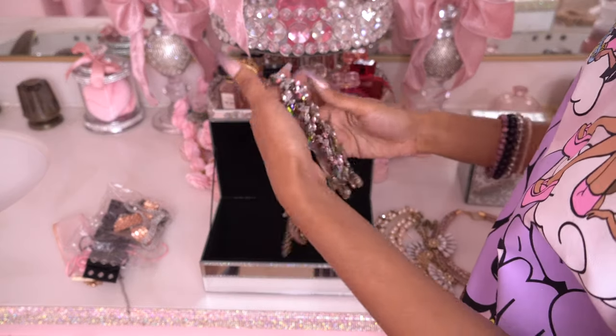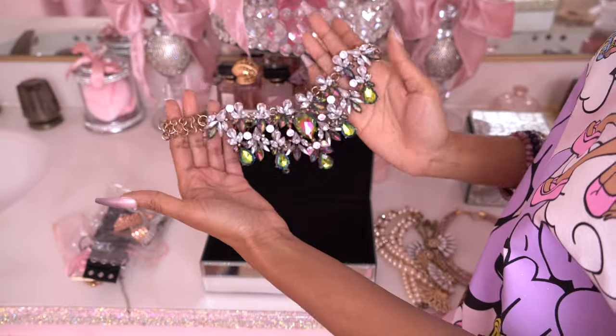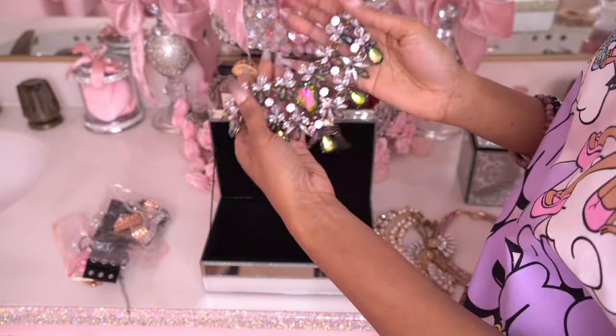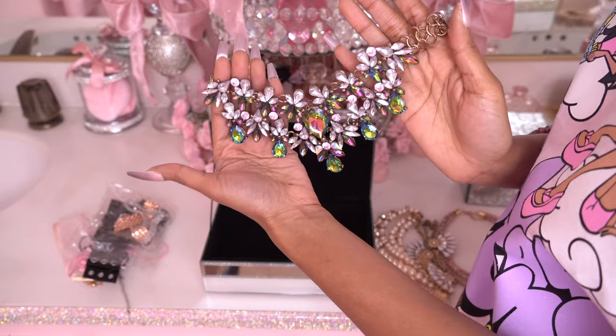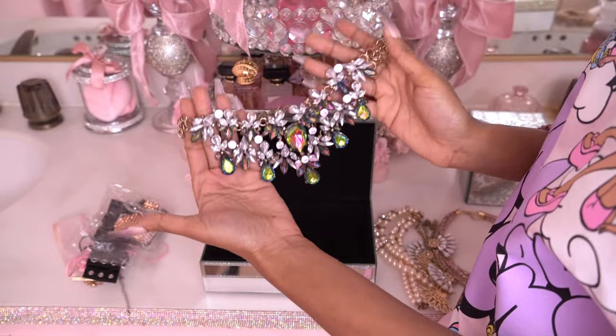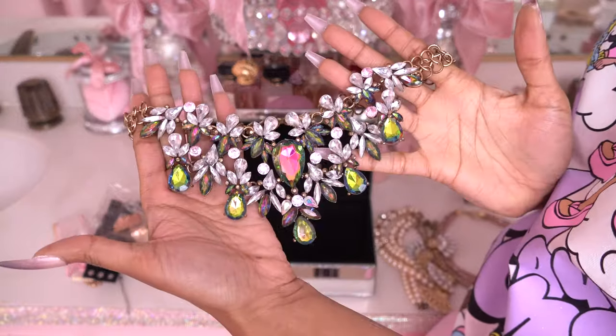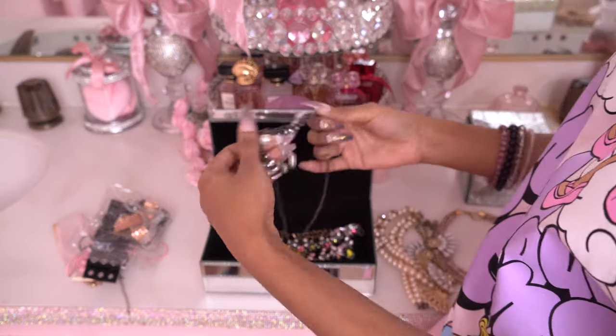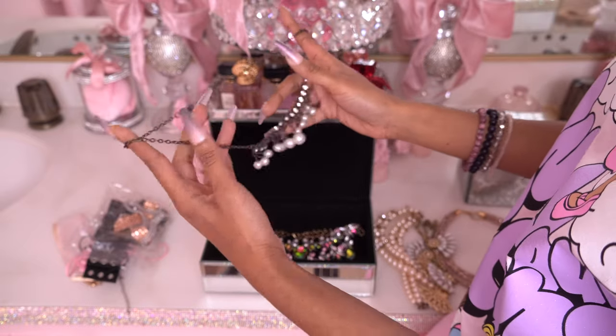I used to be obsessed with this. I used to wear this one all the time, and people out in the daylight would be looking at me like, girl, what are you wearing? But I don't think I'm gonna get rid of this. I just think it's too gorgeous to let it go. Like, look at that. You got to stop. I'm sorry, but I can't do it. I'll get rid of it when it tarnishes.